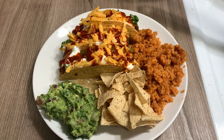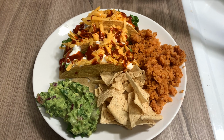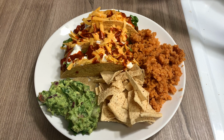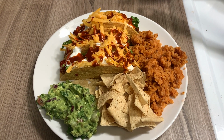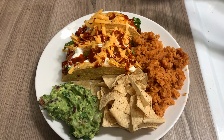I needed a quick, easy meal this night, and I already had cooked taco meat in the freezer and cooked Spanish rice, so I just reheated those, made some quick tacos, and I made some guac on the side with some chips, and this was definitely delicious. We always love ourselves a good crunchy taco. You can never go wrong.